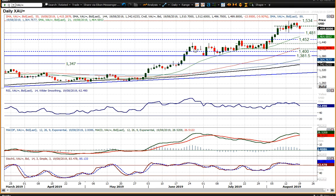And I think that 1481 to 1534 could start to turn into a bit of a consolidation area, much similar to what we saw late June into July, where the market just sort of started to drift sideways, consolidate, but using weakness as a chance to buy within that consolidation. And I think that could be what we see here. So 1481 is key to that.